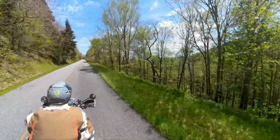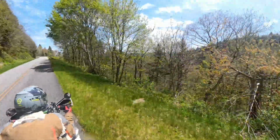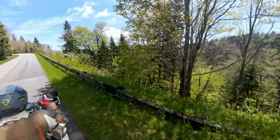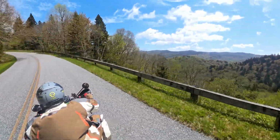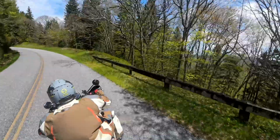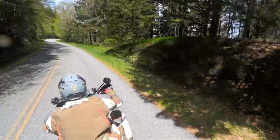But a lot of the Parkway looks like this. Trees on both sides, mountains in the background. You'll be able to see right there. Nice shot of the mountains. You know, and coming here in the fall is gorgeous. So it really just depends on what your priorities are.